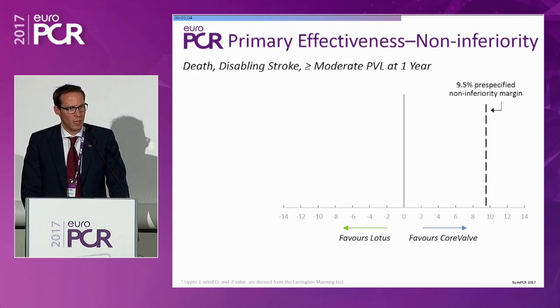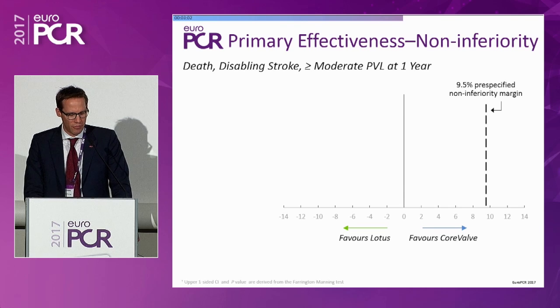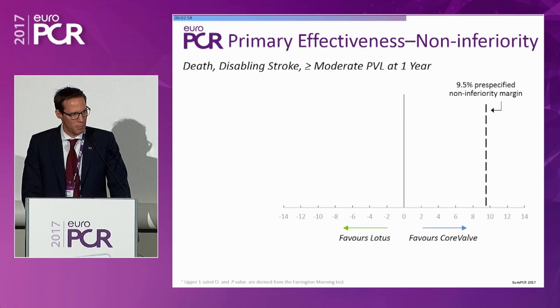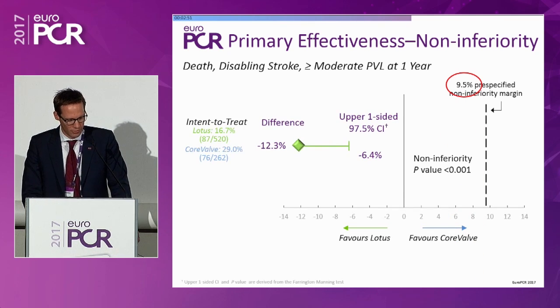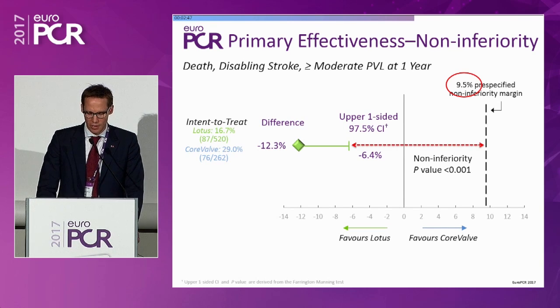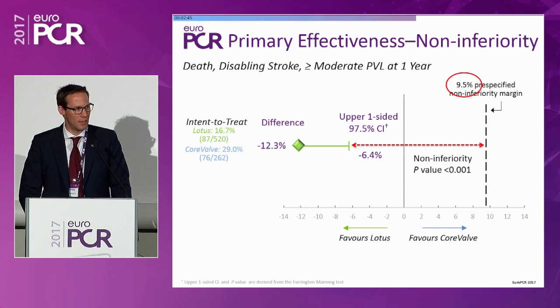Let's take it back to those important data again. The primary effectiveness endpoint, which was a composite of death, disabling stroke, and moderate PVL at 1 year. Again, the pre-specified endpoint was 9.5%. The actual difference was 12.3% in favor of LOTUS versus CoreValve, and therefore you can see that, again, with ease, that non-inferiority margin was met.